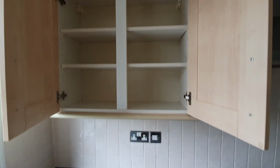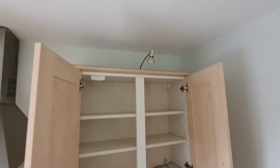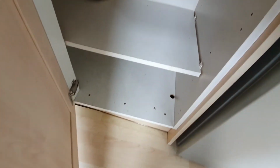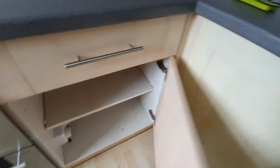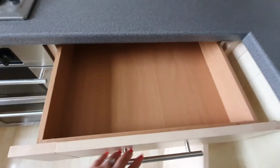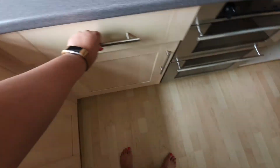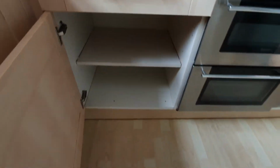And left of the extractor fan. And then right of the extractor fan. Left of the, just close this. Left of the fridge. Right of the oven, and then left of the oven. Okay, yeah, I'm going to head outside now.